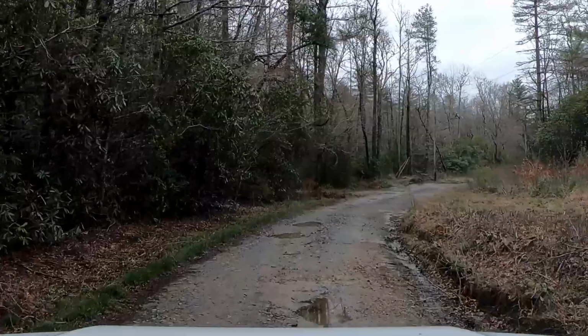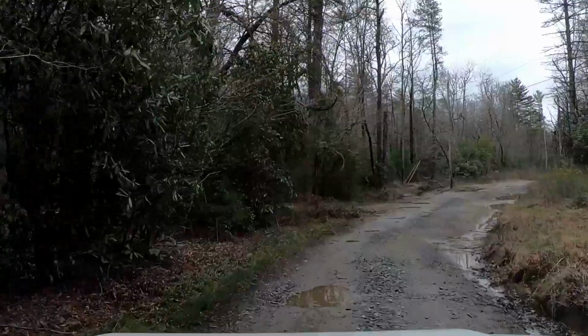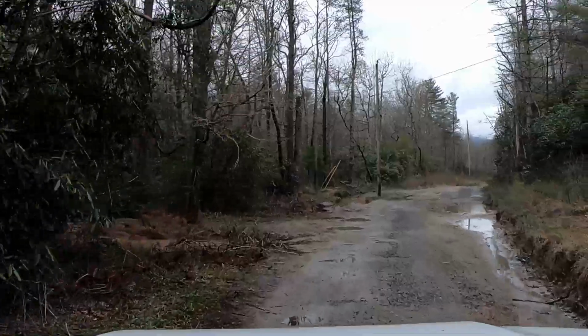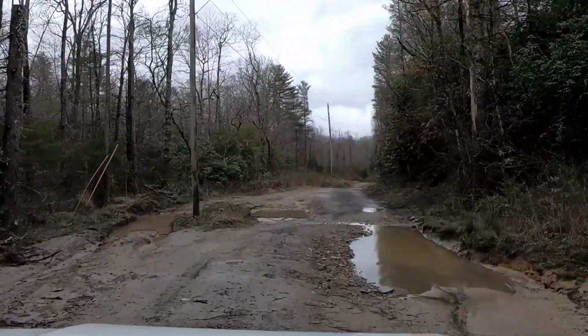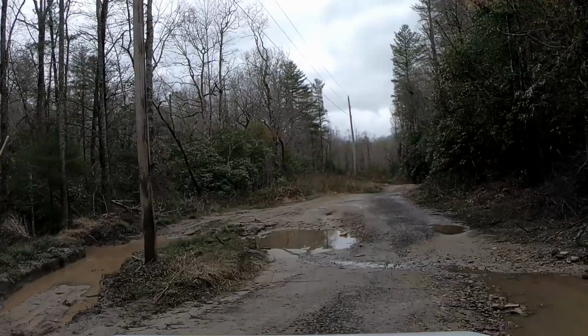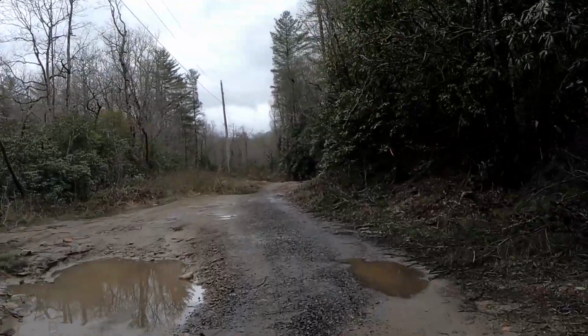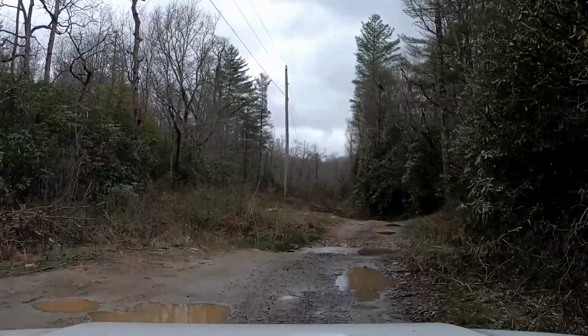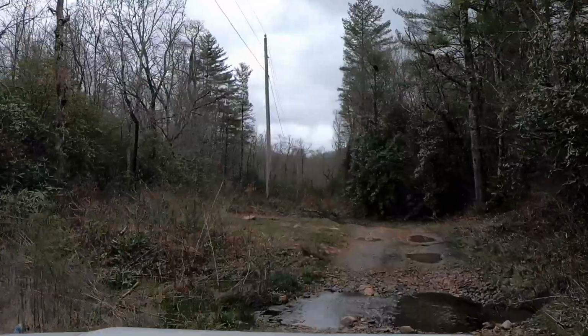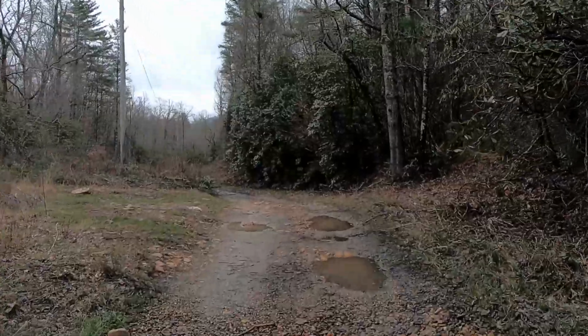This road gets its name from, you guessed it, Dix Creek. And we actually get to cross Dix Creek shortly here in just a minute. I actually believe Dix Creek is the deepest water crossing on the entire Georgia Traverse, even deeper than the Tallulah River. Not as wide as the river, obviously, but I do believe it is a little bit deeper and the deepest water crossing on the entire route.